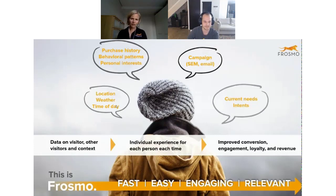And obviously, all the data that we are using is anonymous. So you could not identify the person based on that data. And also, obviously, the cookie consent policies or the consent management is a bit different. But we basically connect to the consent management of your site, and then personalization is only applied for the visitors who actually allow it. But I would say being anonymous, using these data points that are available to us without knowing who the actual person is.